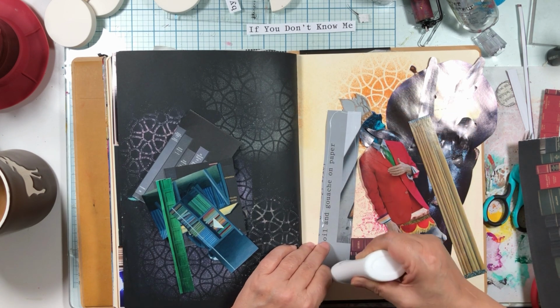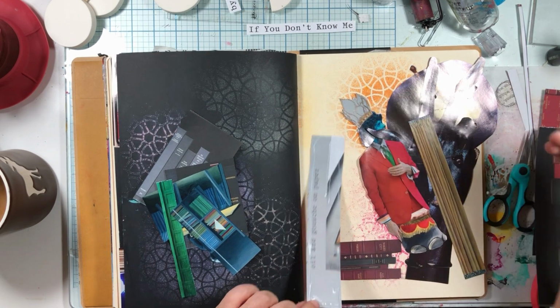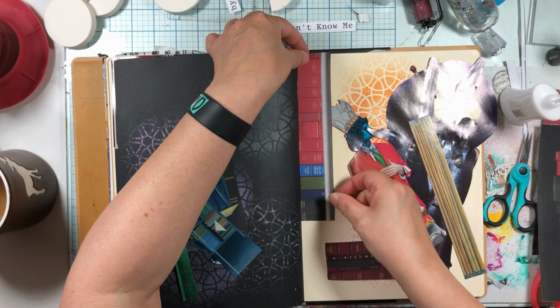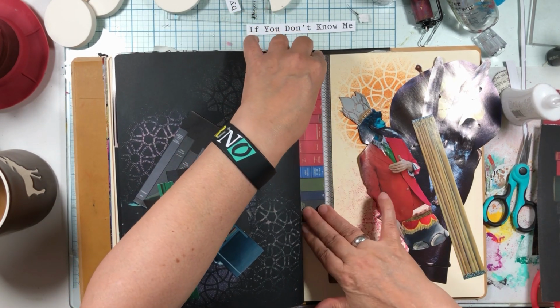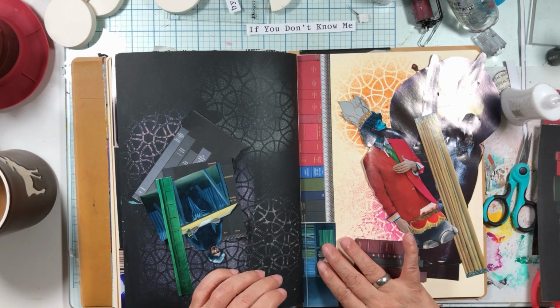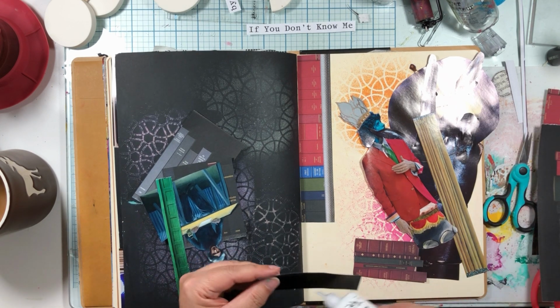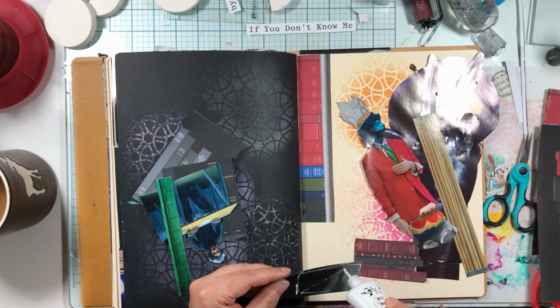Okay, so let's do this over here. And you never know, I may wind up coloring those books or doing something, but at least it gives me a border idea, right? Okay, so then we like this. That's almost the perfect size, huh? It will not be distracting.